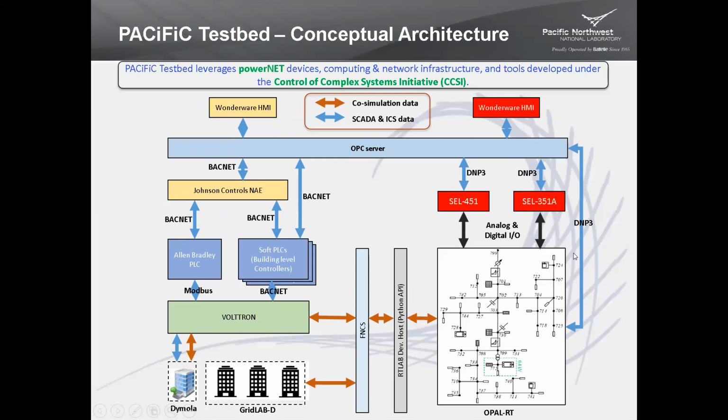And because we only have a subset of devices modeled for the rest of the network, we directly pull in the information via DNP3 from the OPAL-RT simulator directly to the OPC server. And this distribution system that we modeled in the OPAL-RT is getting information from different types of building systems, which are acting as loads on this electrical system that we are modeling. And so these buildings are modeled in GridLab-D and Dymola, as I mentioned before. And in order to get the information back and forth, we are using the Phoenix platform, and we are using an API that is designed to interact in real time with the OPAL-RT simulator.